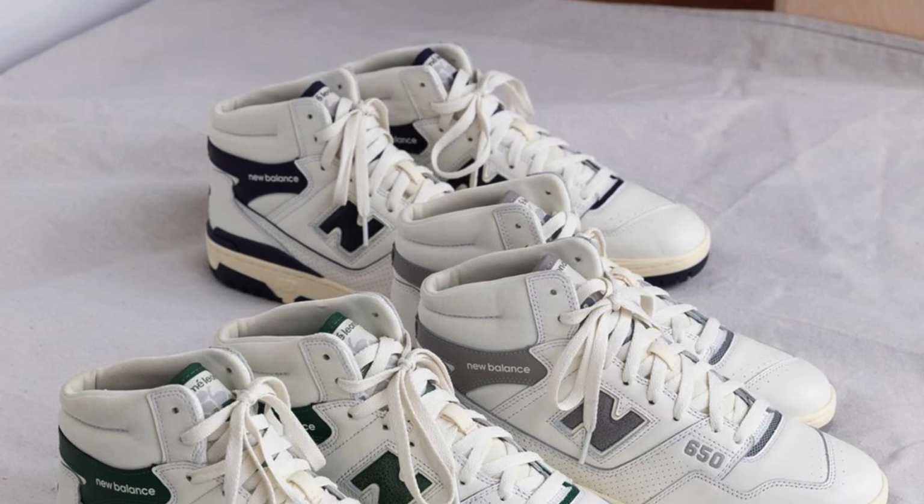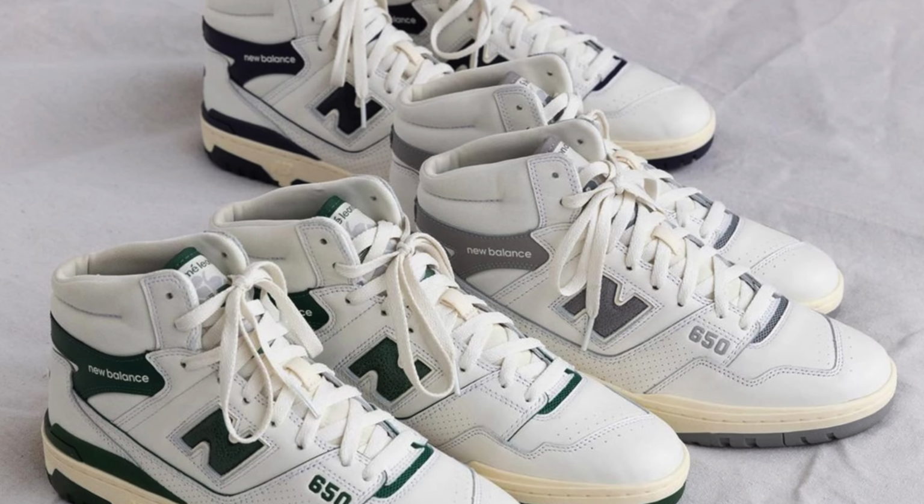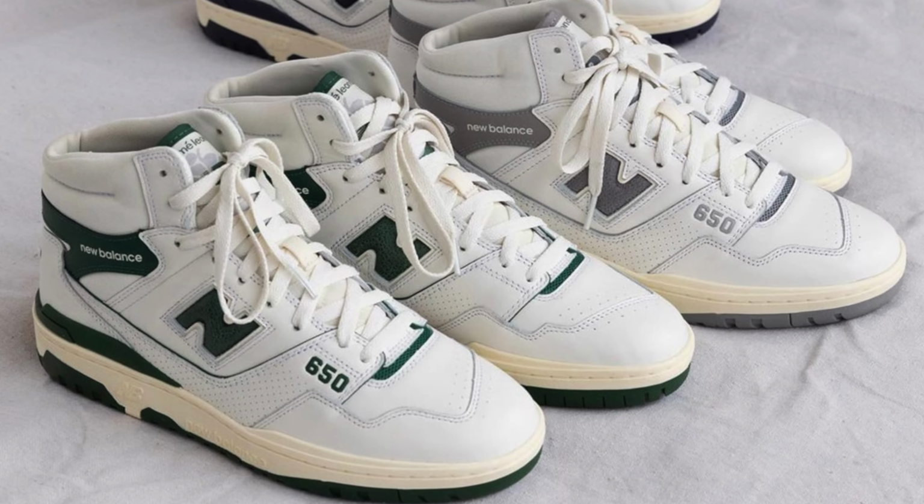And this is far from the first time Teddy's done this. He did this with the ALD New Balance 827s, brought them back out of the vault, and he did this with the 550s last year, which are one of my favorite sneakers so far this year. And now in 2022, he's doing it once again with the New Balance 650s with the ALD New Balance 650 collaboration.